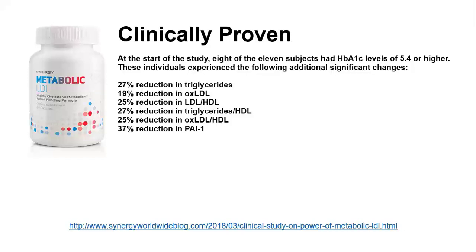HDL is important because HDL, high-density lipoprotein cholesterol, helps to remove the LDL cholesterol back to the liver for processing. So you can see that metabolic LDL for a person who has high blood sugar levels is even more impactful in lowering cholesterol, especially oxidized LDL cholesterol.